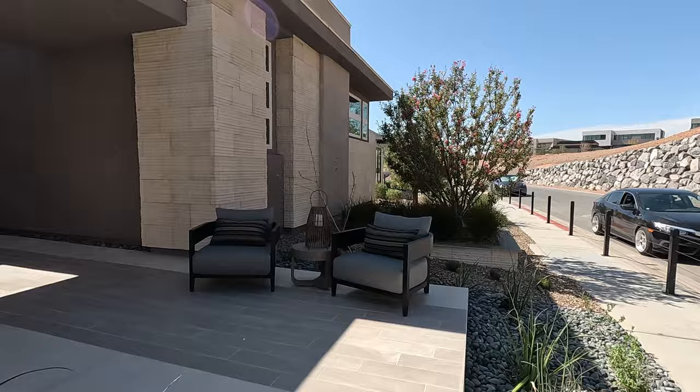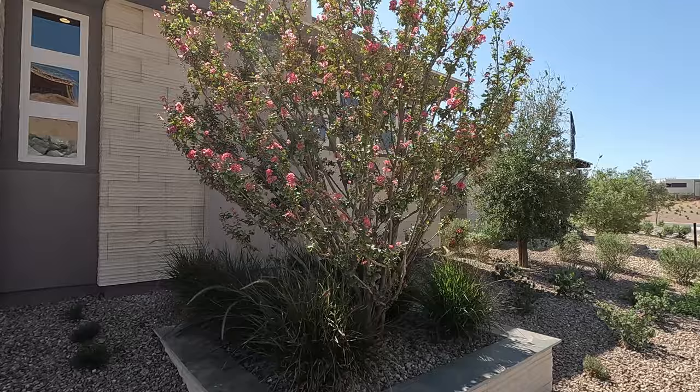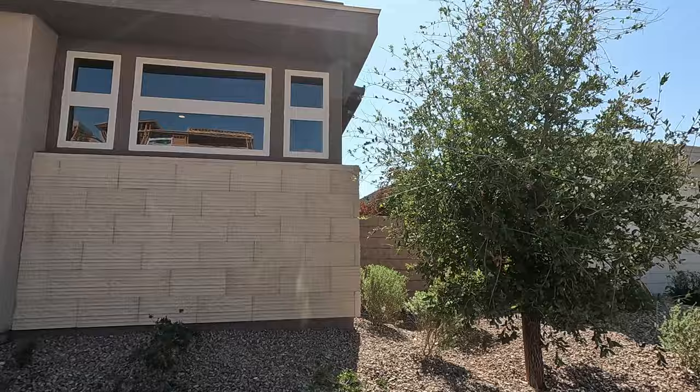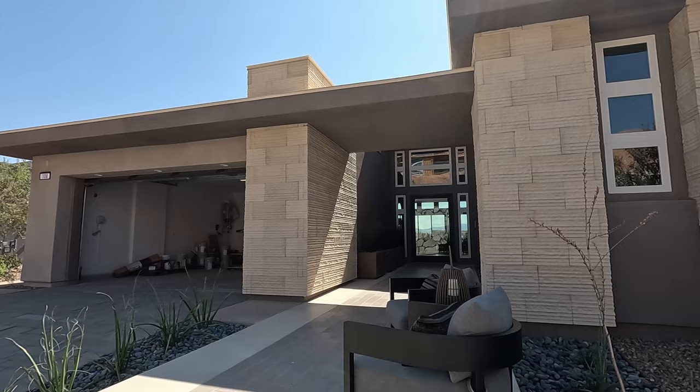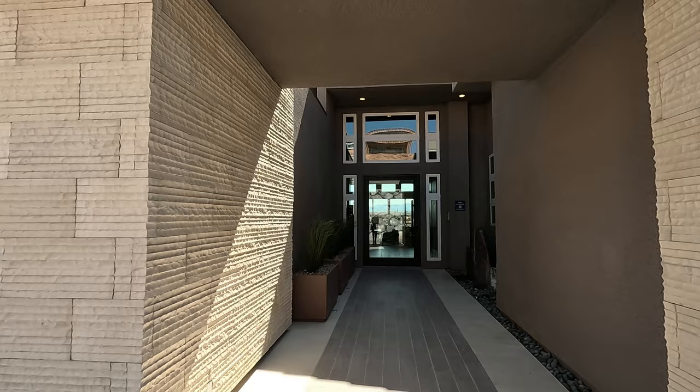Quick peek on this side. Look at the modern windows, tile facade. This is what I love about these modern windows. They had these same or very similar models over at the Overlook in Mesa Ridge as well. Flat rooflines. You've got 3 different elevation exteriors to choose from. And they have a couple of quick move-ins coming up, priced around 1.5 to 1.8 million.